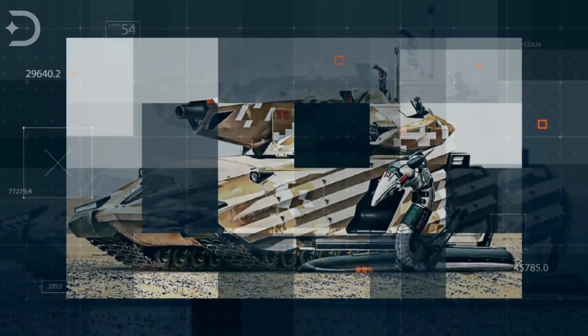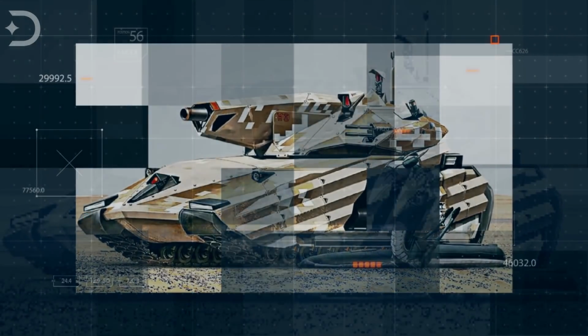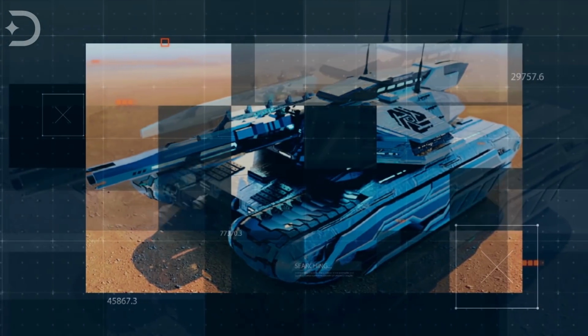It's quite possible that an entirely new platform will be adopted, with incredibly powerful futuristic weapons and new track systems like these amazing concepts.